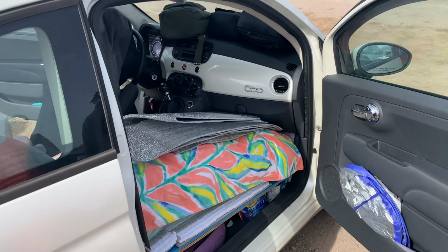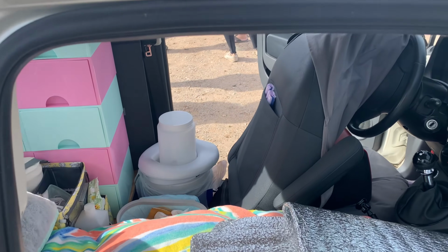So she actually, this is unique. The smallest I've ever seen. There's a little loo.